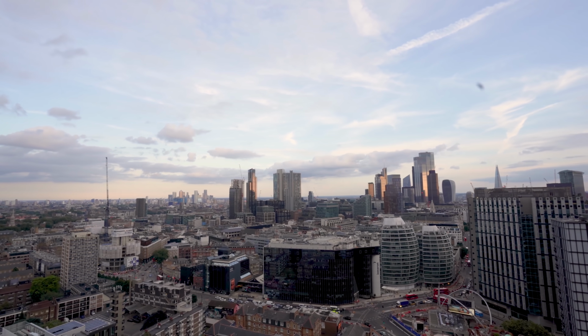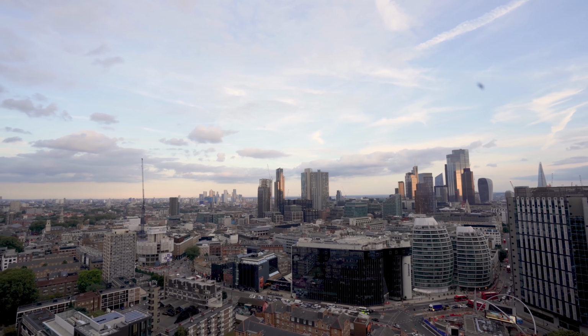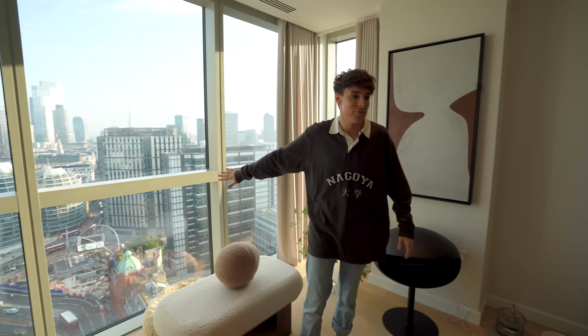This view is quite something. I can literally see the whole of London from here. I'll show you more of the view in a second.